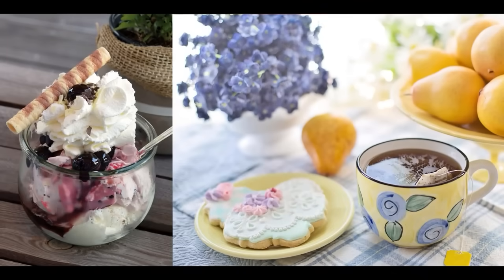In August, I love to enjoy some summertime treats like the ice cream sundae or some fresh fruit. And look at that cookie. It's so colorful. I better eat it before Cookie Monster gets his hands on it.